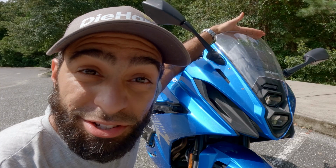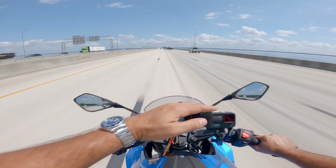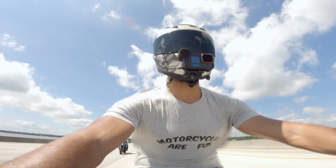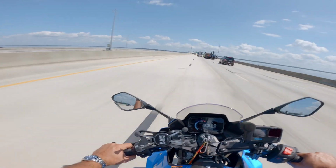And you see how low that windscreen is? Now would probably be a good time for me to tell you how it feels while I'm out riding. It's blocking everything from about right here, so kind of chest level. My head and everything above my head is in the wind. So I would say that this thing could probably use a slightly taller windscreen.